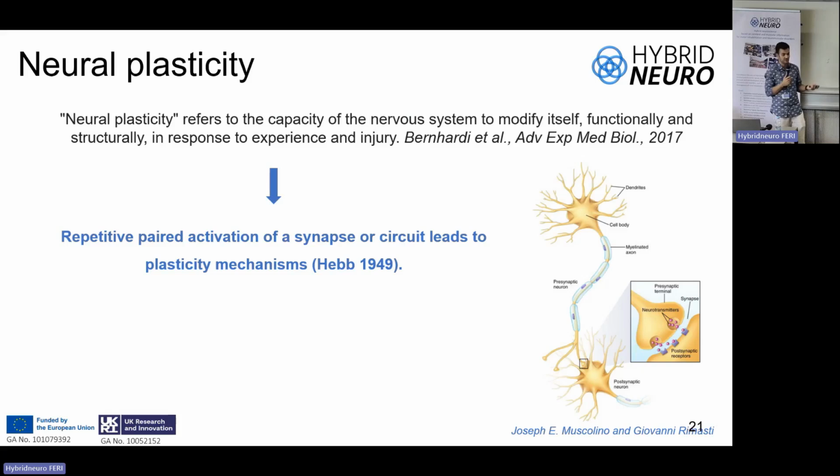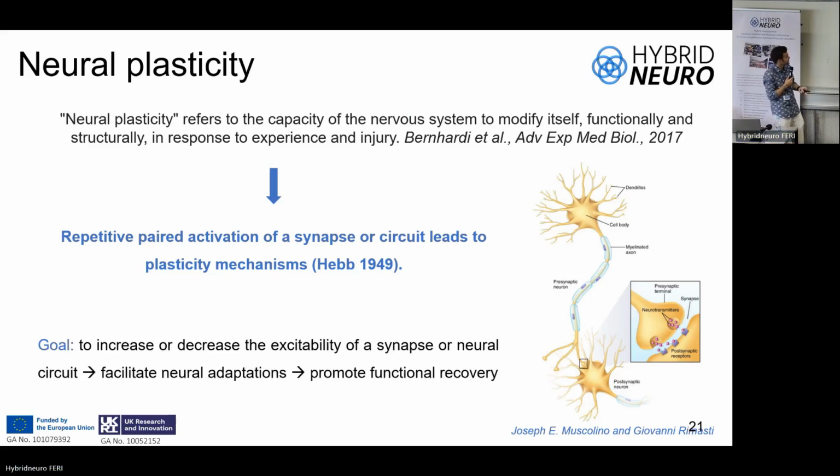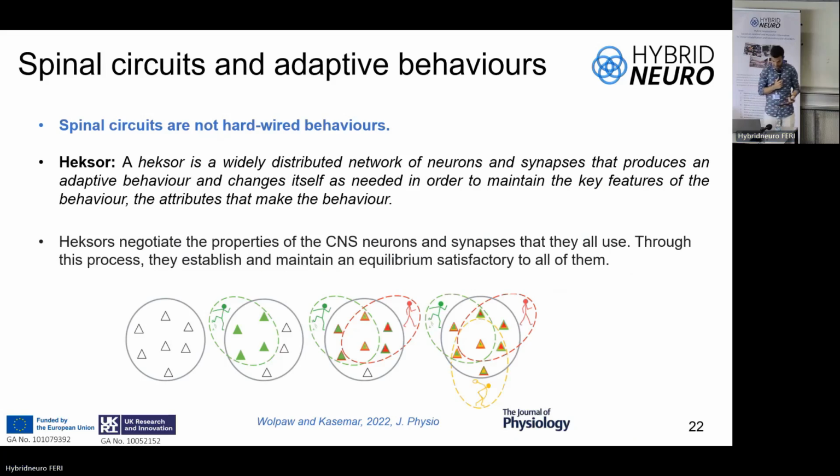So you have a neuron, and when it receives two inputs at the same time, and those are considered a positive feedback, you are reinforcing that circuit, and that's what leads to plasticity. It's like positive reinforcement in learning. So we can use this tool in neural interfaces to actually increase or decrease the excitability of given circuits that will provide neural adaptation, and hopefully the final goal is to have some implication in the functional outcomes.